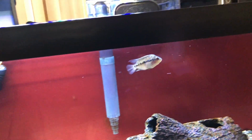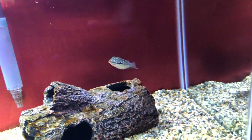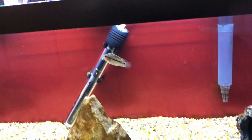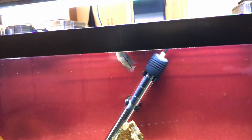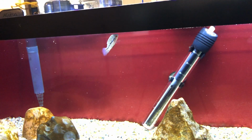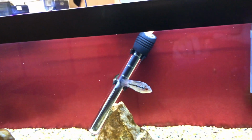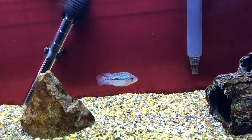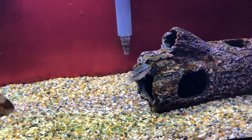I soaked a pellet today and gave him like a quarter of it because it's just a little piece of pellet. I'm being really, really careful on how much I feed this guy. The last one I had, I don't think I overfed him, but I never once saw him poop, and he just kept getting bigger and bigger and bloated and died.